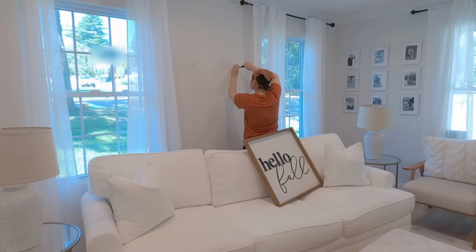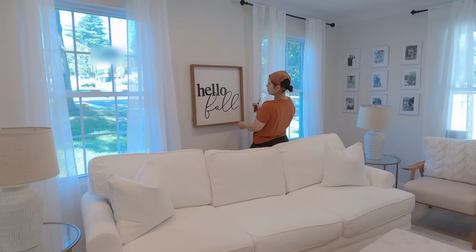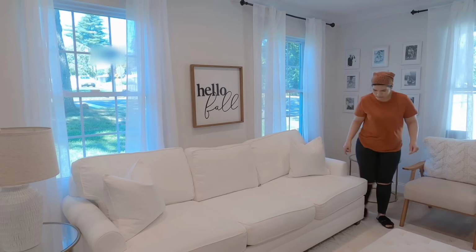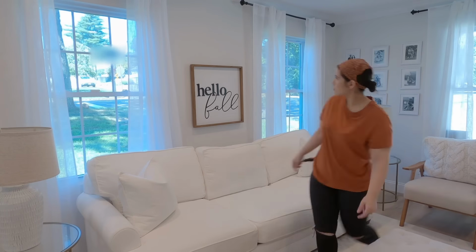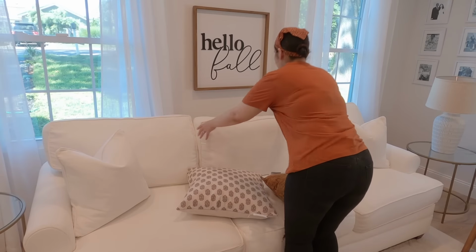So the first thing I'm doing is putting this Hello Fall sign from Hobby Lobby above my sofa. I always like changing this area up per season. So for Christmas, spring, and so on, I love doing it. I feel like it just sets the tone for the rest of the room. And I did get that half off, so it was such a great deal.